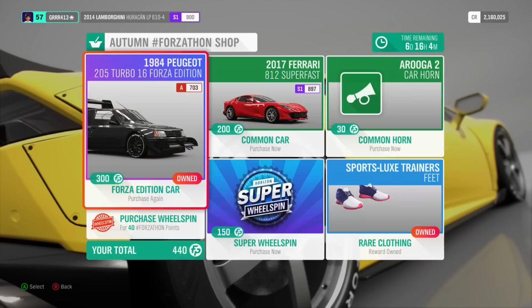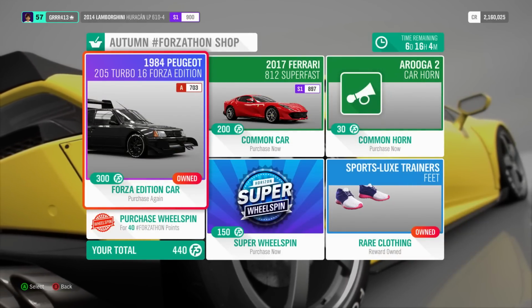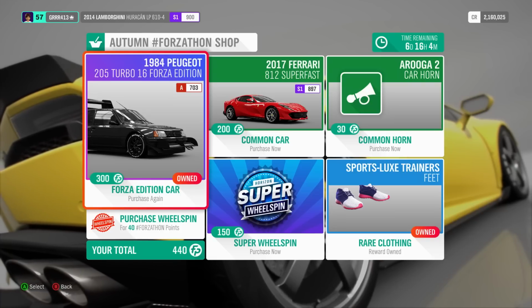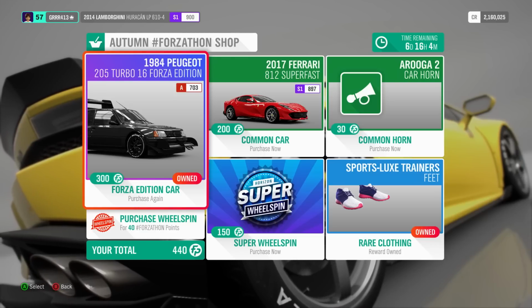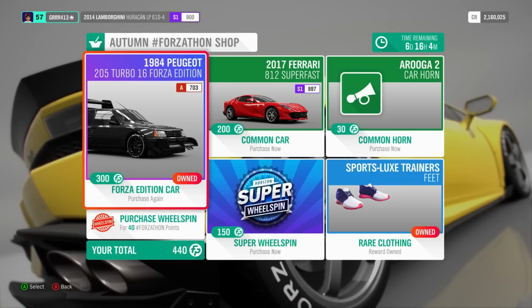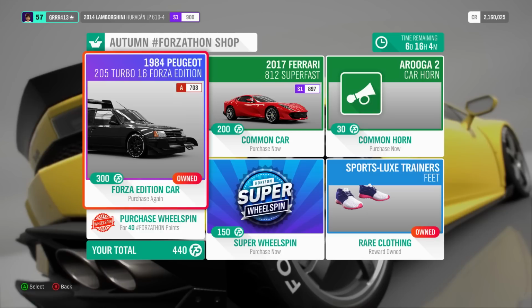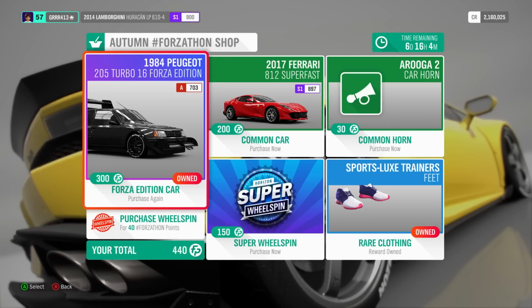Our first car is the 1984 Peugeot 205 Turbo 16 Forza Edition. I'm going to tell you guys right now, do not waste your Forzathon points. This car is available in wheel spins and is relatively cheap in the auction house. I was actually able to go into the auction house and buy one of these for 248,000 credits, which comes out to less than 1,000 credits per Forzathon point. That is pitiful. That is absolutely pitiful. Do not waste your money and Forzathon points on this car.